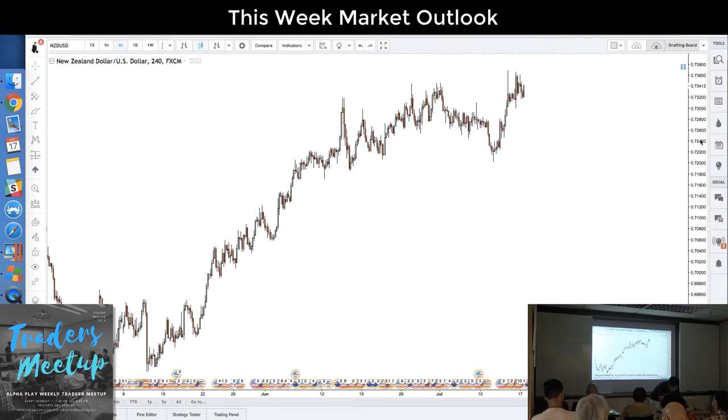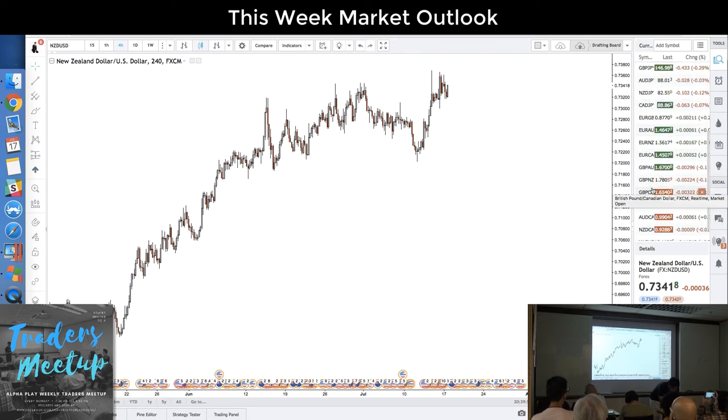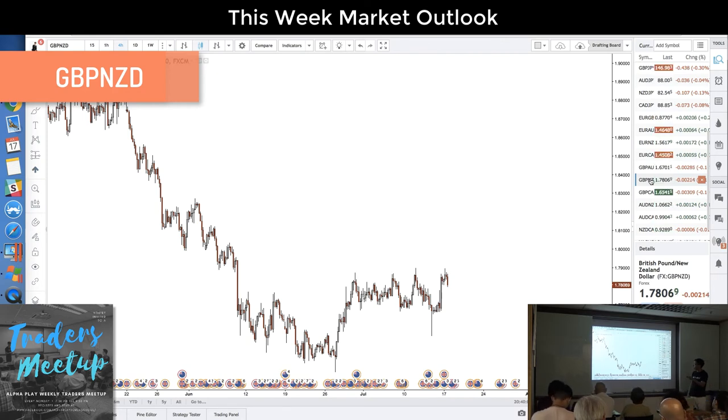Okay, so I'm just going to quickly share with you the three pairs that you can focus on for New Zealand short. The first one is to look at Pound Kiwi. That means if you want to short New Zealand, short it against pound, meaning you buy pound, short New Zealand. So just focus on H4 or just this portion. Quick one, you see this one here crawling down.